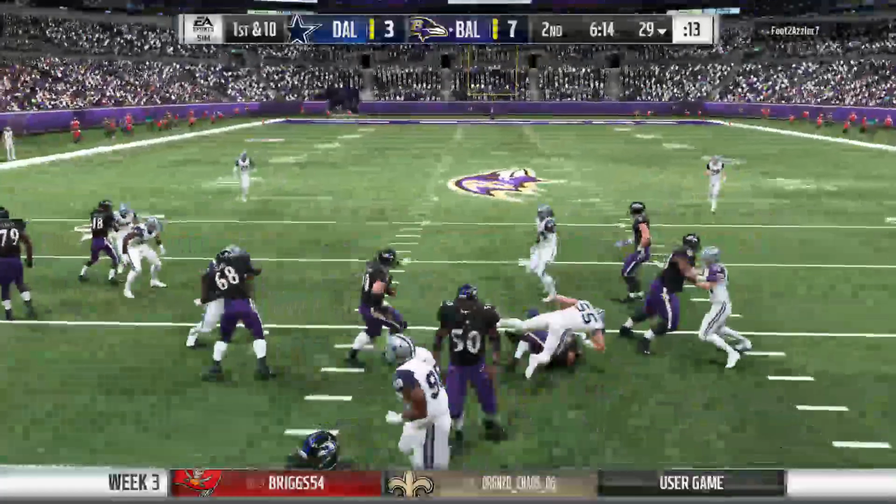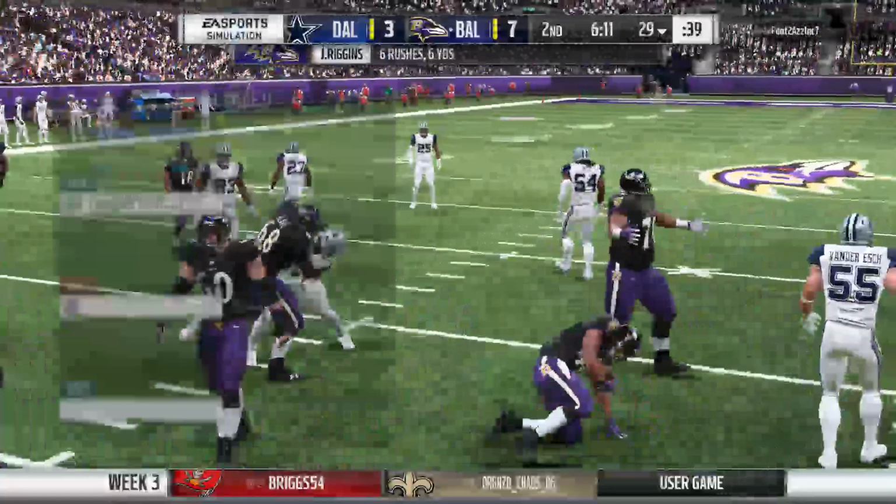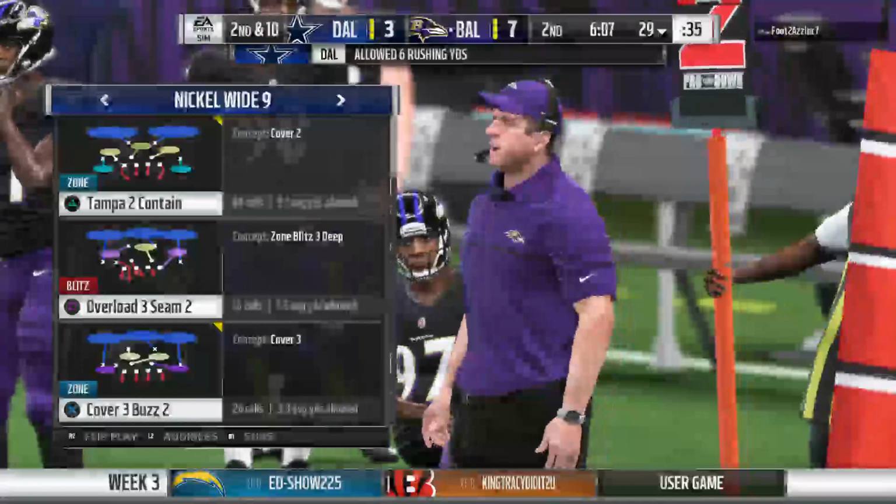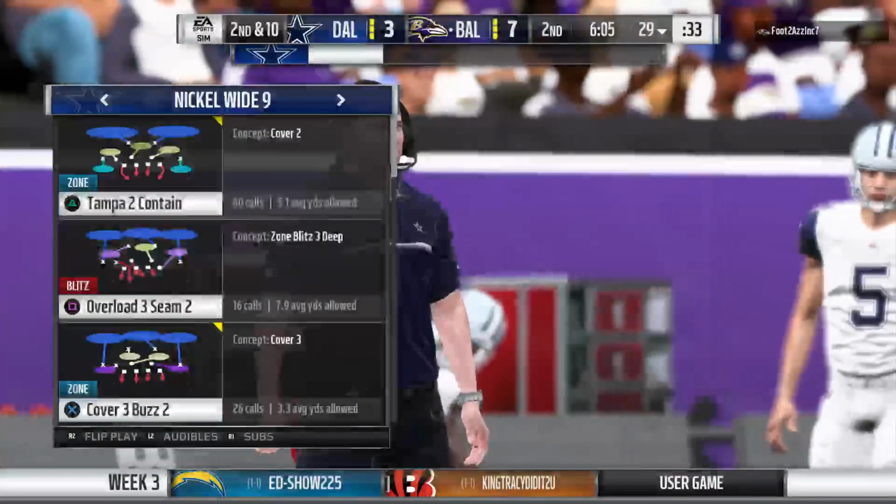They'll run it now out of the gun. And he's going to be met at the line of scrimmage and taken down. Tackle there by Leighton Vander Esch. Well, we just saw a great example of what we talked about with his coach.